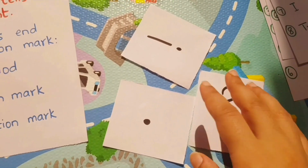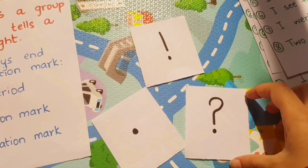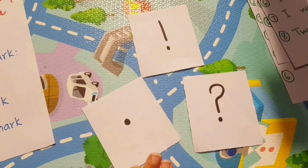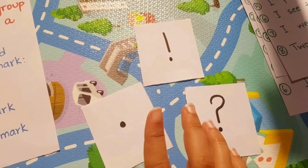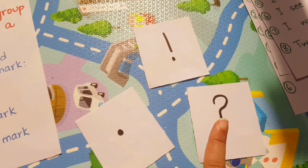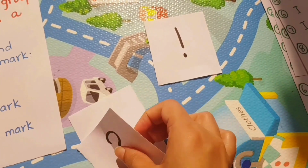So now they know what the punctuation marks are. They should know how they look. Maybe have them practice on paper how to write them. And maybe make these for them and put them on the table to see and talk about them every day till they remember that this is a full stop, this is an exclamation mark, and this is a question mark. It would take a day or two, won't take very long.